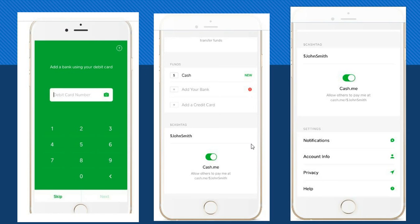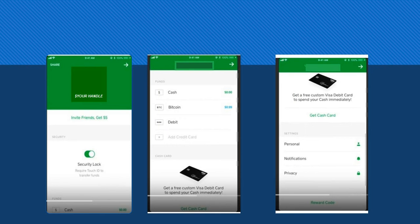Now there are maximums that they give you, but they'll tell you what your maxes are when you get started. Now, one of the things you need to know about getting started is that in order to do Bitcoin, you have to verify who you are. When you click on Bitcoin here, you'll get a page that shows you can buy and sell Bitcoin, and then at the bottom it'll say enable withdrawal, and you must enable withdrawal in order to send Bitcoin somewhere else.